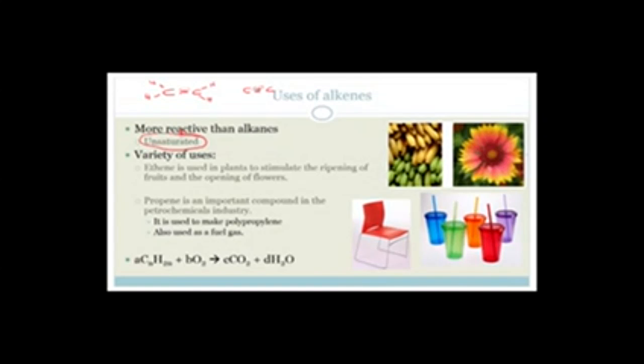Please understand that all together this bond is stronger than a single bond, and all together this bond is stronger than a double bond. But this is more reactive than this, and this is more reactive than alkanes, for the simple reason that it's easier to break that third bond.